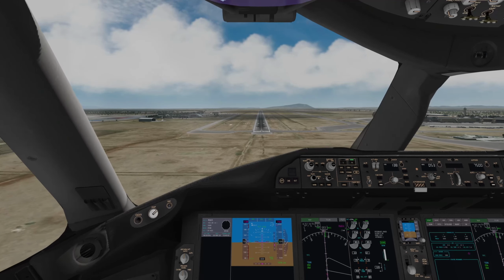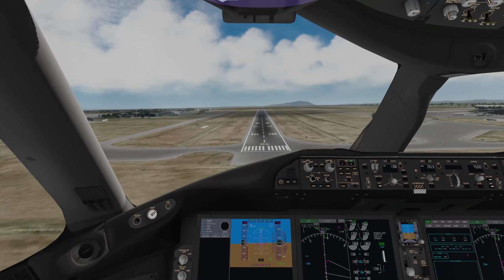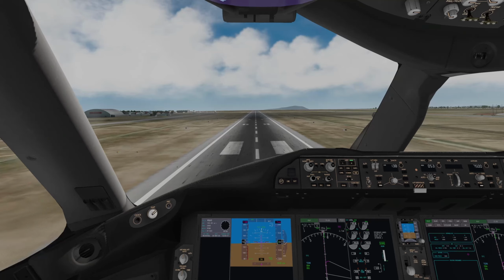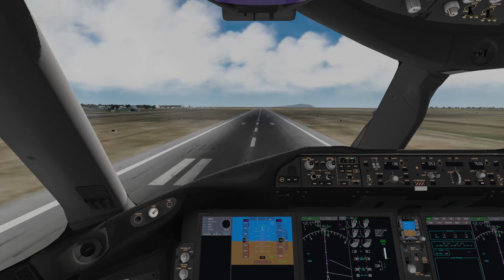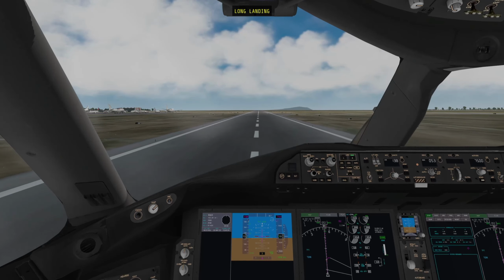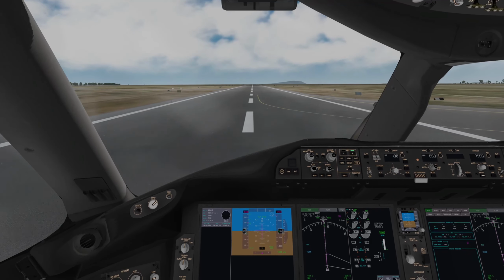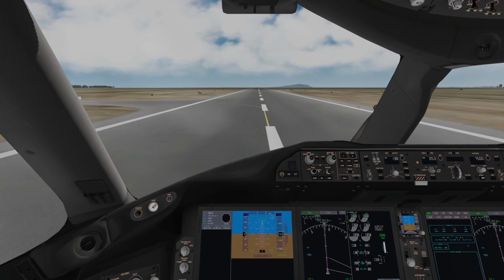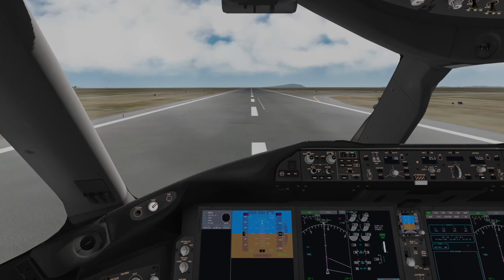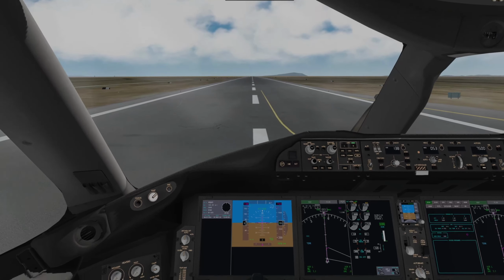Just a tad bit high. Minimums, we're landing. Long landing, 1,000 feet remaining. Okay, we're done. Speed brakes are up and reverses are up. Passing 70 knots there, over to manual braking.